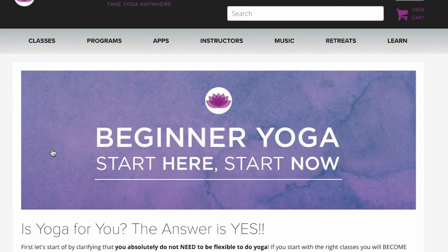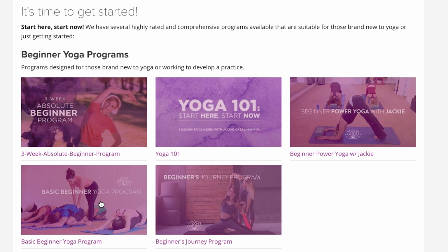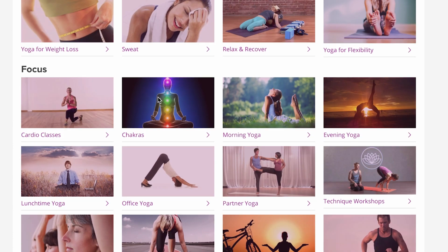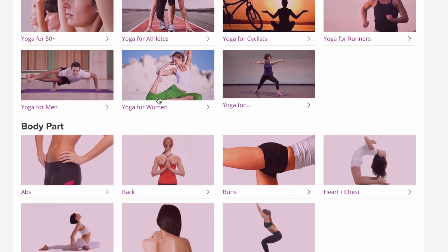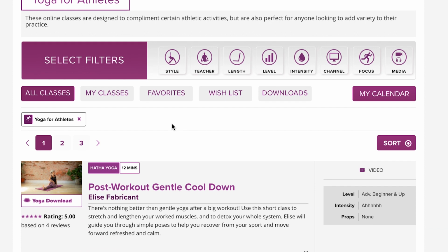They can target specific areas like the lower back, legs, neck, shoulders, that kind of thing. Or they even have classes for specific goals. If you're a runner, a rock climber, if you're a guy, if you're a girl, there's no distinction. They have a yoga class or yoga routine, yoga guide for you.